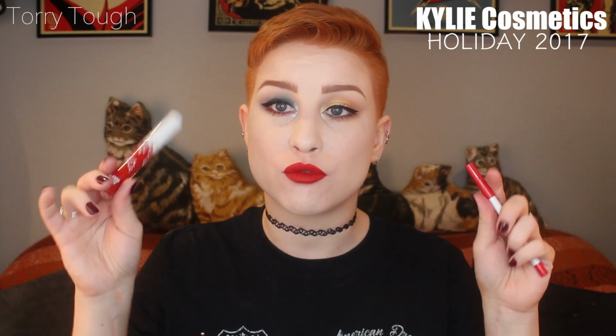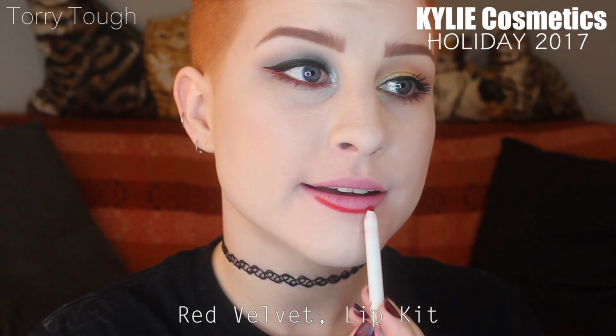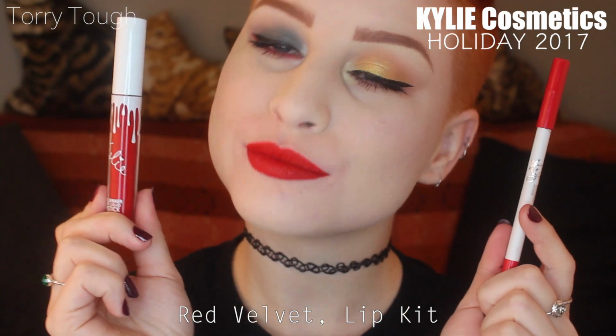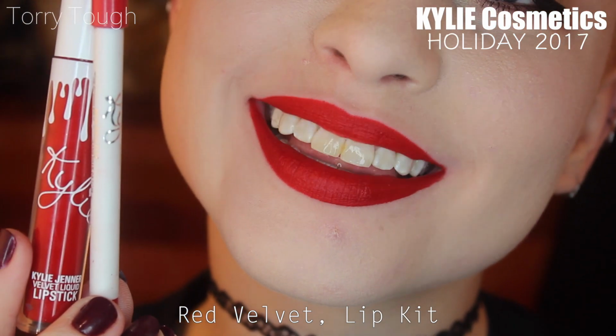So both of these are in Red Velvet. This is what I'm wearing on my lips right now. I love red lipsticks. I just love them. They make my teeth look really white, and it just gives so much more energy to any look. Because of how pale I am, it's so in your face, and I love that, and I love this fire truck red. Again, I would just use this because I don't care for the lip liner. I feel like I would just dip into this one rather than doing the lip liner, but that's just my own preference.